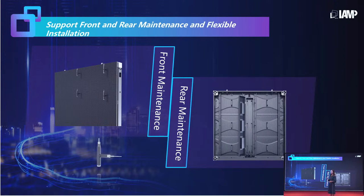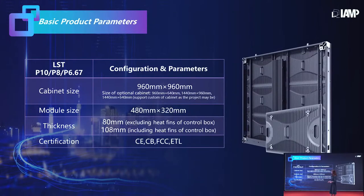Yeah, as you can see, the modules are removed from the front side. Use our simply designed wrench to rotate the lock on our modules. And the second picture shows the back side of our cabinets. We just need to open the lock of the control box and dismantle the power supply and the receiving card hub in our control box. Also, the module could be removed from the back side. So, just to show you some basic info about this product's features.